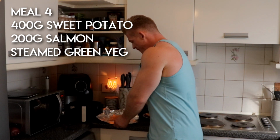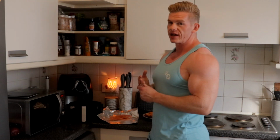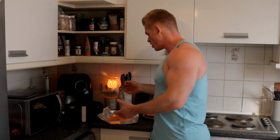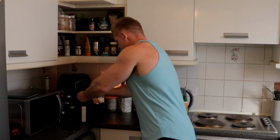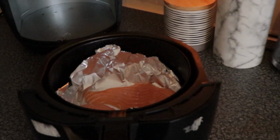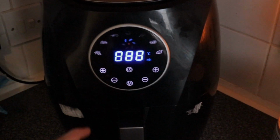Air frying is so great. It's a nice clean way to cook food, and it's quick and no mess. So I'm going to take the salmon from the tin foil and place it into the air fryer. Then we literally put this on for about 8 to 10 minutes at 200 degrees. So whack this bad boy on.